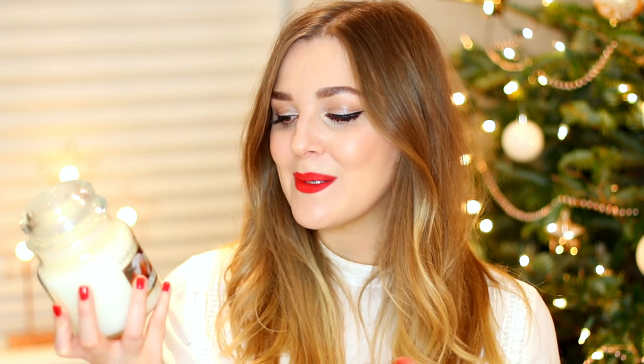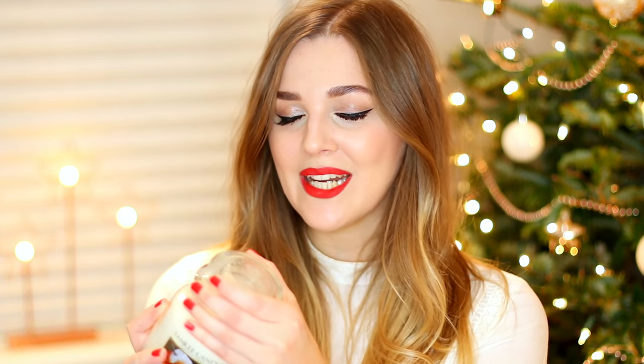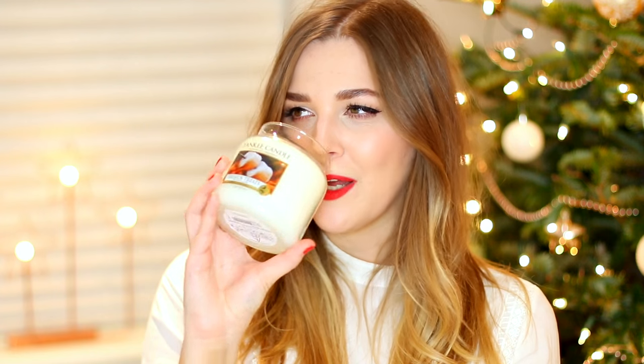And then the second one is from Yankee. I haven't bought a Yankee candle for so many years. Probably not that long, but it's been a while, and I was sniffing this recently and I just really fell in love with the scent of it. It's the Fireside Treats one, which is basically marshmallow with a touch of fireplace in it.